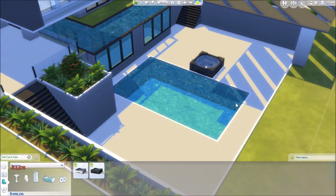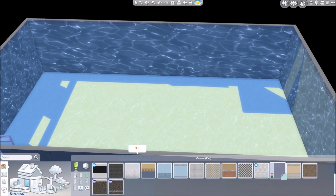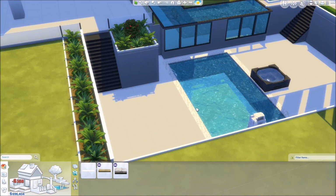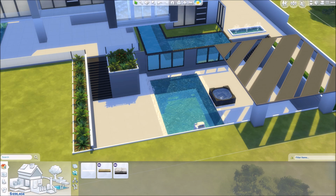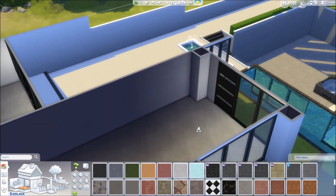So adding in a hot tub. There is going to be a hot tub, some seating areas right here, and a very large cinema television from the Movie Hangout Stuff Pack. So your Sims can either have movie nights outside, or they can have it inside in the home theater, which I also really loved doing.